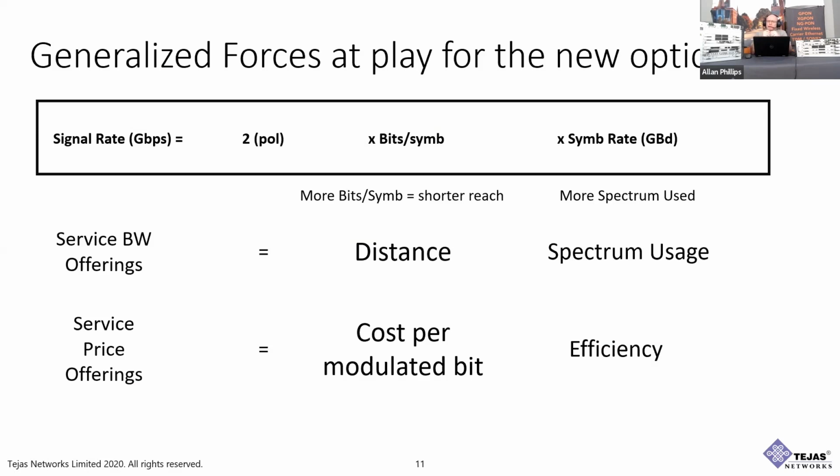So the first part is you're selling a signal rate. The signal rate of all 100 plus 200, 300, 400, 500, 600 gigs transport is based on a formula that basically says I've got two poles for the light to go through. So I've got an X and a Y pole of light. And these are polarized light streams, so I can take whatever I'm doing with the light and have double that amount of bandwidth on it, on any single wavelength. Not on fiber, on any single wavelength.